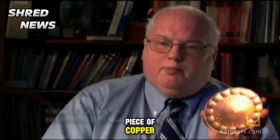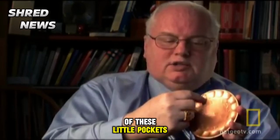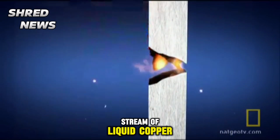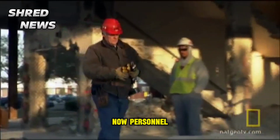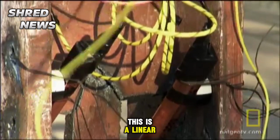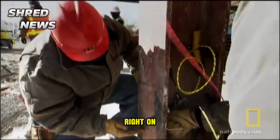This actually is a piece of copper that is part of a shaped charge weapon. And what happens is you put a little explosive in each one of these little pockets and you set off the charge, and this whole rim implodes and you get a stream of liquid copper, and this jet of copper will cut through steel. Now, personnel clear, and the demolition team places copper-shaped charges on all 24 support columns. Now, this is a linear shaped charge, and it's wired in with the dynamite. When it cuts, it'll cut this column right on this angle.